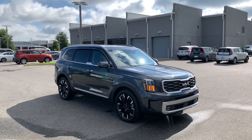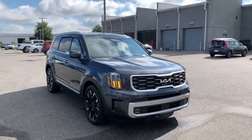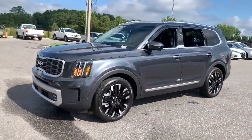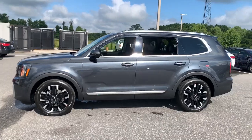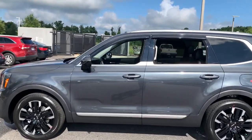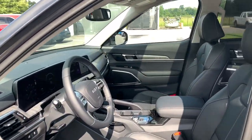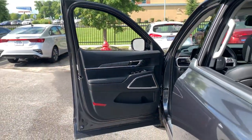Introducing the 2024 Kia Telluride. Prepare to experience a delicious blend of exhilaration and relaxation in this versatile Telluride, the three-row SUV with a premium feel and available all-wheel drive. You'll love its suite of high-end amenities, powerful performance, and firm, precise ride.